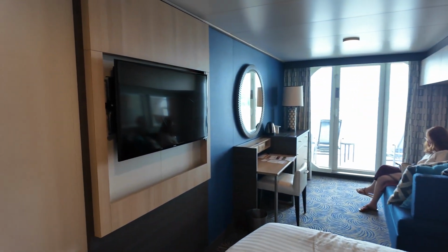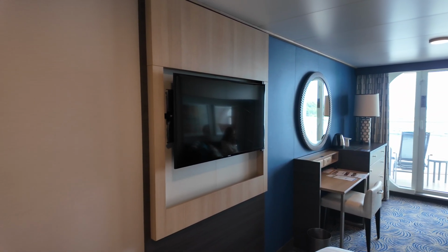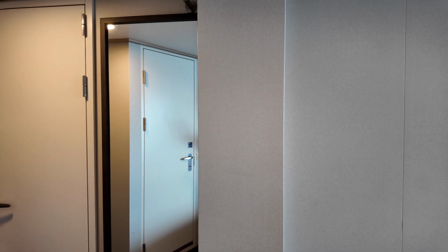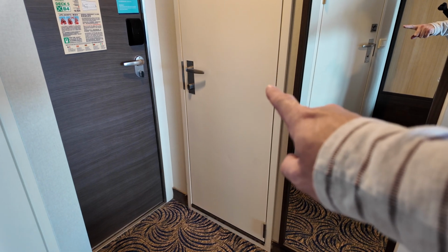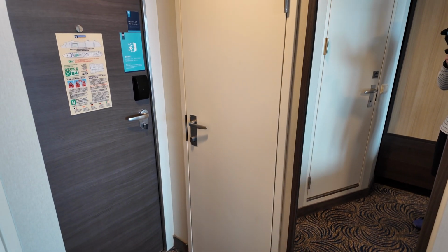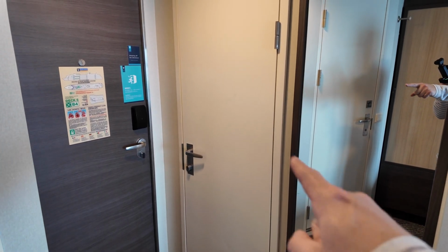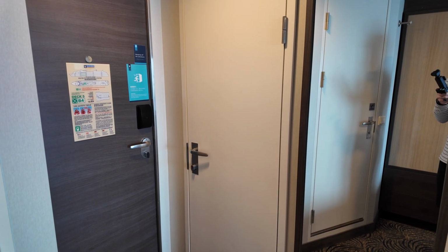You have a TV on the wall with a pocket underneath it for more storage, and a full stand-up mirror over here by the front door. This room is also a connecting room, so right here by the front door, there is another door there. So if you were to book the room next door to that, you can have that door open and be able to connect to the room next to you.